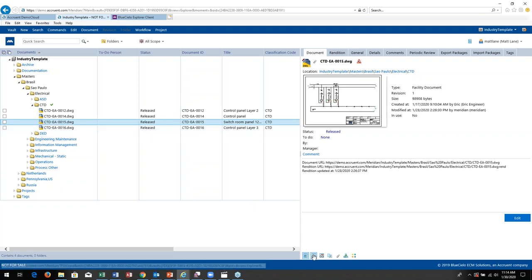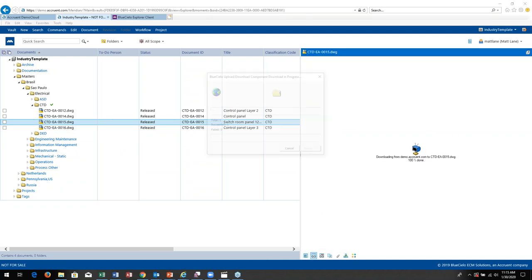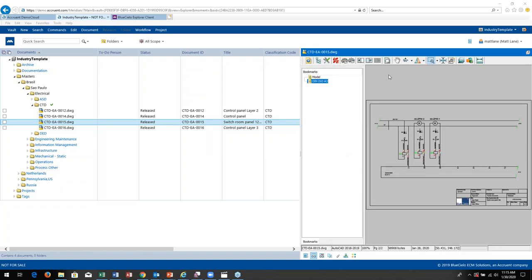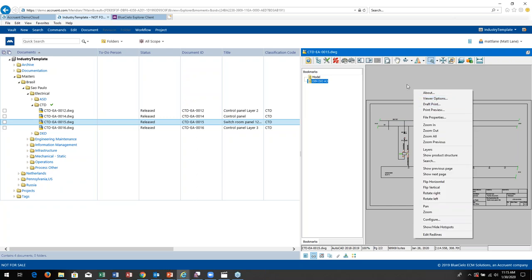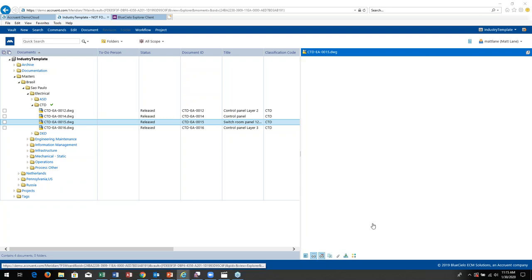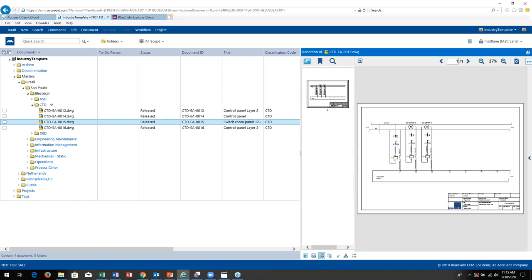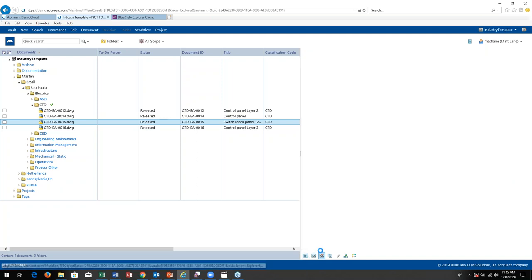And then if I want to view any of them, I can click my view button and get a more detailed view. I can make this full screen, zoom in, zoom out. I can print. This is looking at the DWG file, or Meridian will generate PDF renditions automatically, which can be easier for a lot of people to work with. So we can take a look at the PDF.